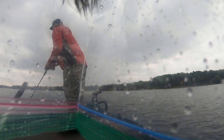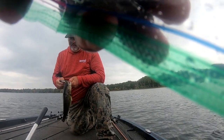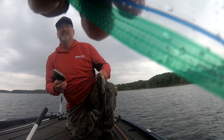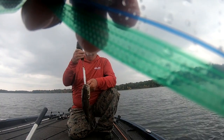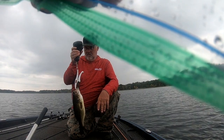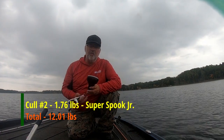But he ain't going to give us much. I don't know if he's going to cull or not. If he does, it's going to be like a tooth. 1.49 is the smallest. He should be like 1.60. 1.80. 1.76 on the Zara Spook Junior, Super Spook Junior. That takes us up to 12.01.